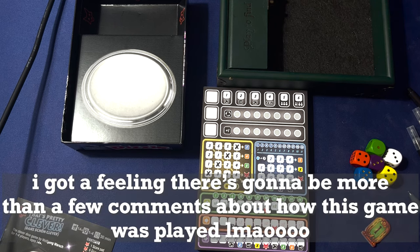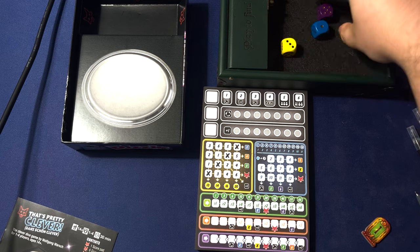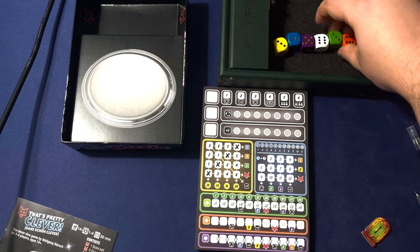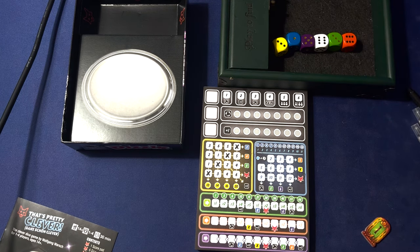All right, let's get started. So for round one, what do we have? All right. So right away, we have some dice that we know that we're not choosing. We're not choosing a 6 orange or a 6 white to start this out.